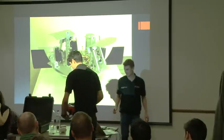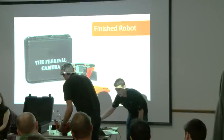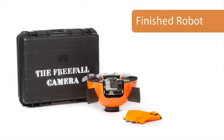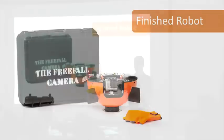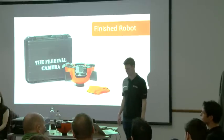It's heavier than it looks. So you can see a photo of it here once Dave's moved out of the way. And this will be at the end, so you can all come up and have a look, and I think Dave's going to demonstrate it during his bit, which is great.